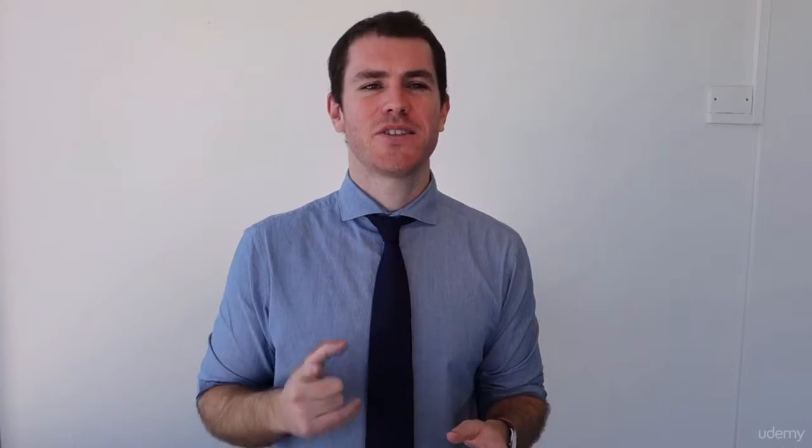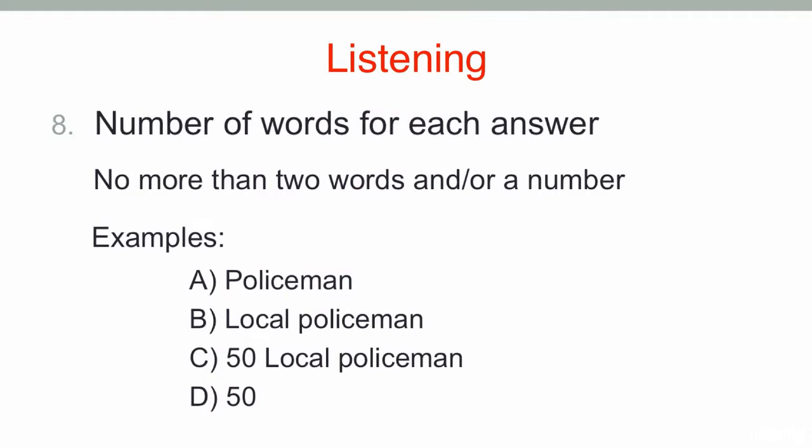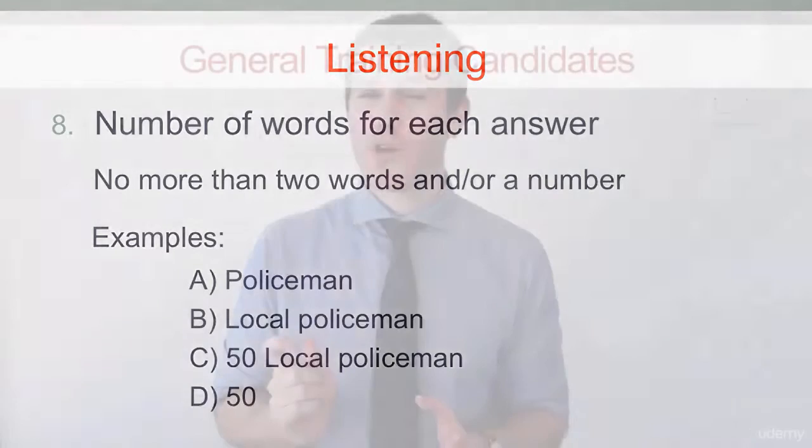Number 8, remember in answering your questions, you can only give 2 words and or a number for your answer. Be very careful and pay close attention to this. Here are some examples. A, policeman. B, local policeman. C, 50 local policemen. So 50 local policemen, that's only 2 words, okay, plus the number.